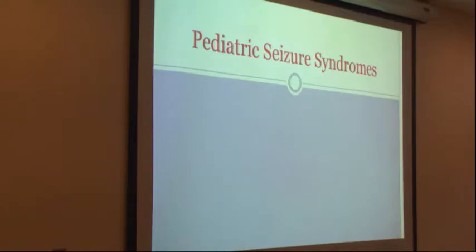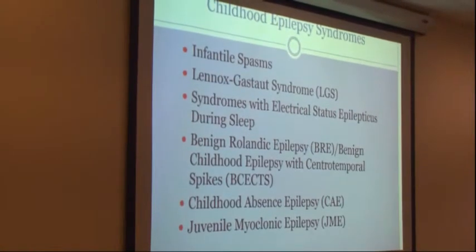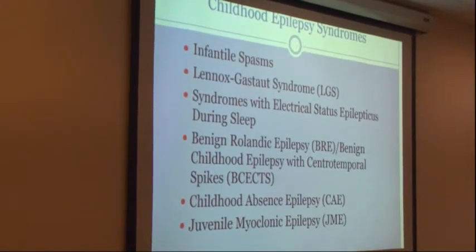So we're going to talk now for a few minutes about seizure syndromes and hopefully have time for a little bit of headaches at the end. These are syndromes that are common in childhood. There are many of them. We've picked out about 6, and you should be able to recognize these syndromes or at least know what they are.